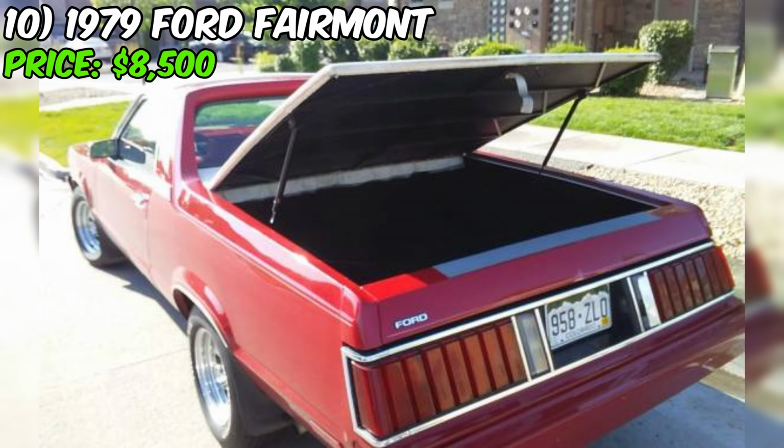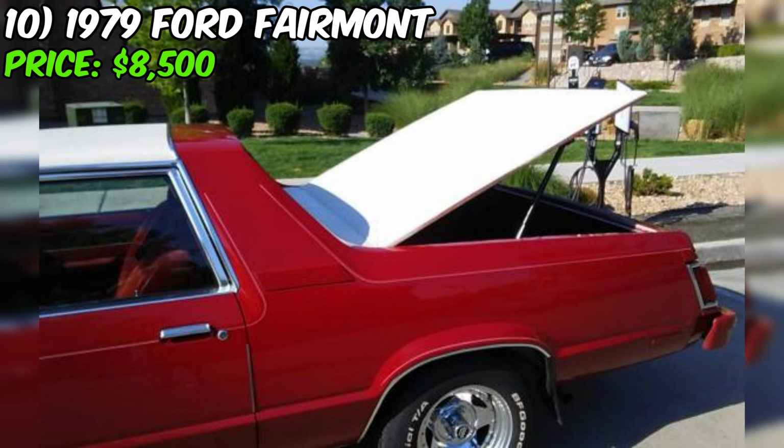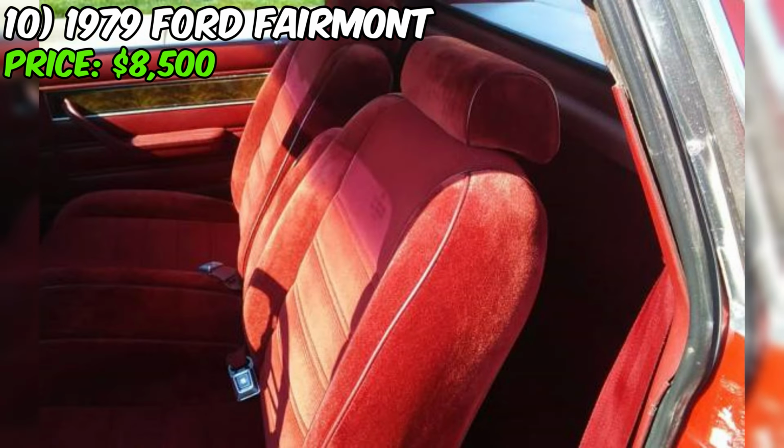Plus, the seller has assured us that the title is clean, so you can feel confident in your purchase. Of course, as with any vehicle of this age, there may be some minor issues or quirks that come with the territory. But overall, this 1979 Ford Fairmont pickup is a real find and a great opportunity for anyone who loves classic vehicles or is looking for a reliable and stylish truck.